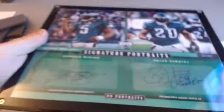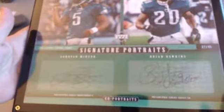This is just an Eagles one that I actually have. It was McNabb and Dawkins. It's numbered to 45. It books at $150. So you find an Elway or a Manning or anything to accent Aaron Rodgers, especially. Oh my lord! A lot of the players in that year too: Darren Sproles, Roddy White, DeMarcus Ware, Marion Barber too.